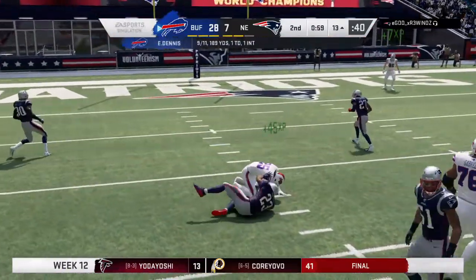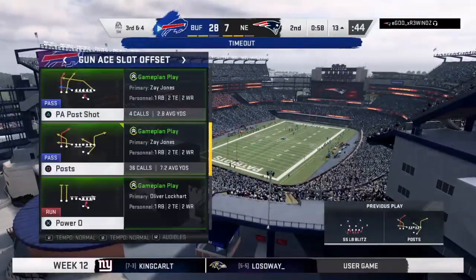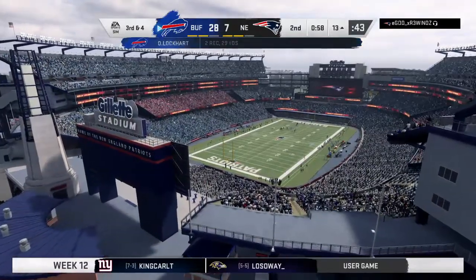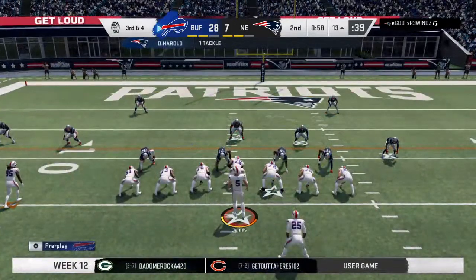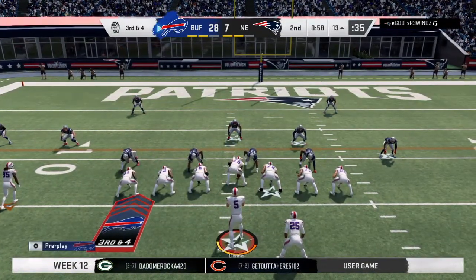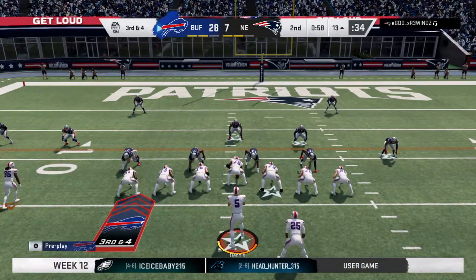Now he'll dump it underneath to his running back, complete. Now the Bills are going to use the first of their timeouts as the stoppage will come with a little under a minute to go in this first half. This will be play number 9 of the drive here as they need 4 yards on 3rd down.